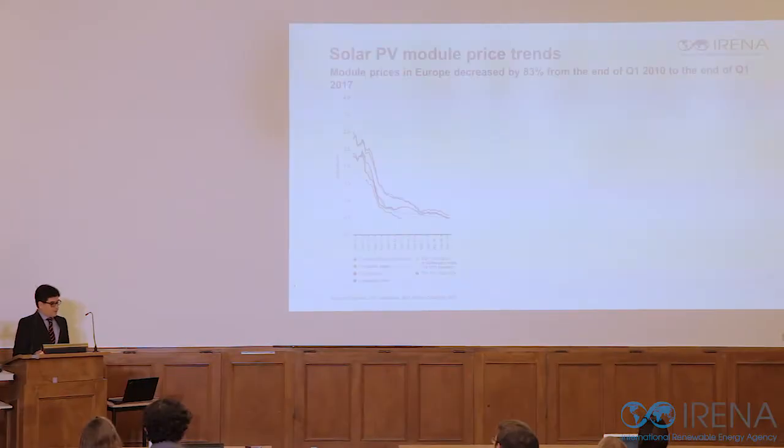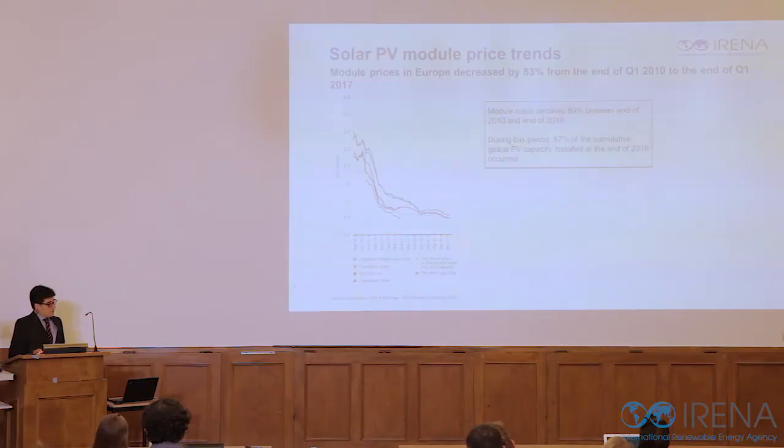starting with PV, which is a very interesting technology. Actually, as you know, solar module prices have decreased tremendously in the last years. Alone from 2010 to 2016, we can see a really remarkable decrease. This is the cost in US dollars per watt for a module sold in Europe. And these are the different types of technologies for different modules. So broadly speaking, we have crystalline modules and thin film modules.